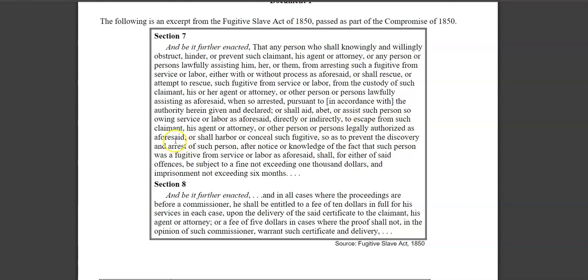to escape from such claimant, his agent or attorney, or other person or persons legally authorized as aforesaid, or shall harbor or conceal such fugitive so as to prevent the discovery and arrest of such person, after notice or knowledge of the fact that such person was a fugitive from service or labor as aforesaid, shall, for either of said offenses, be subject to a fine not exceeding $1,000 and imprisonment not exceeding 6 months.